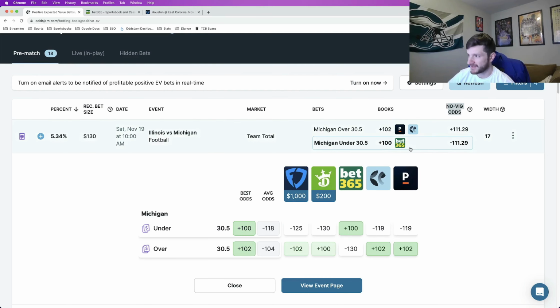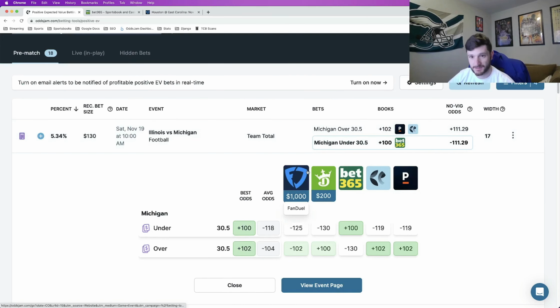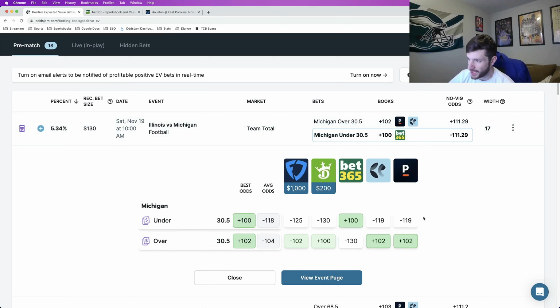And other than that, the math, anything that shows up here on the positive EV page, it's going to be mathematically profitable. It's going to be plus EV. The extra work that I like to do to ensure that I'm placing the best bet is if you click into a play and it pulls up where every sportsbook is pricing odds for the play, we see a pretty massive outlier on this plus 100 at Bet365.